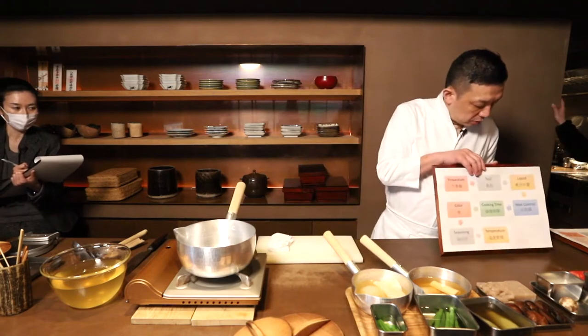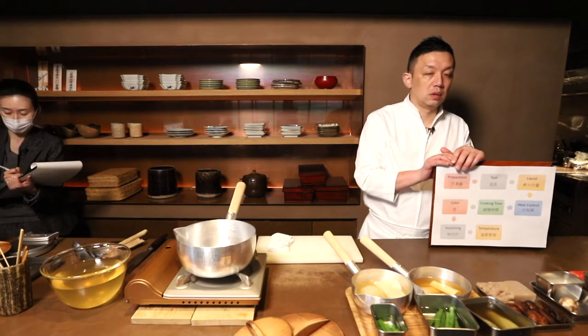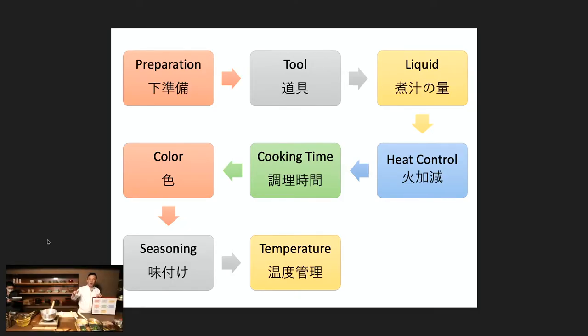So we select the tool and then comes the amount or volume of liquid. Depending on the cuisine we want to cook, the amount of sake or water or dashi would differ. For example, we've got a dish called タコの柔らか煮 which is a soft simmered octopus. Even if the amount of octopus is very small, we need a huge amount of sake and water, and we take ample time to actually cook this.